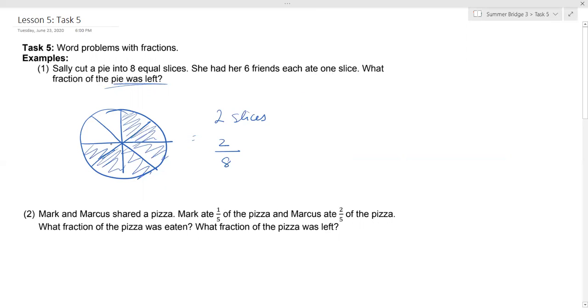What if her friends ate 5 slices or 4 slices? How many would be left? 4/8. Yeah. If they ate 4 slices, 4/8 left.